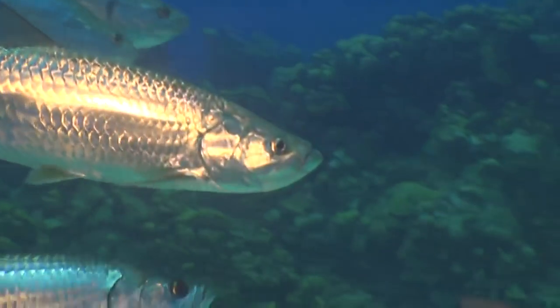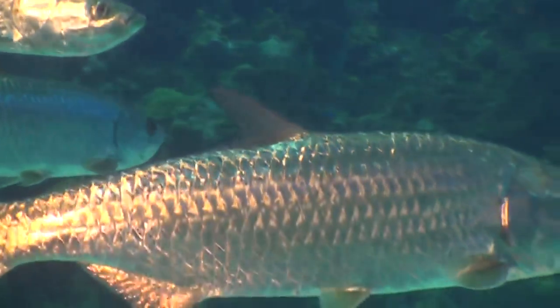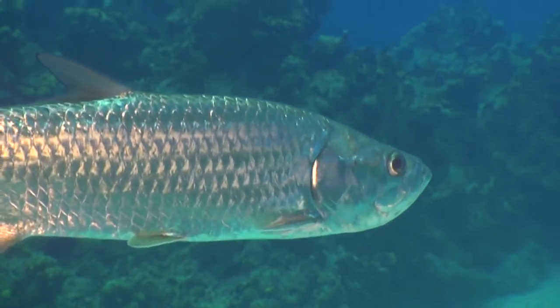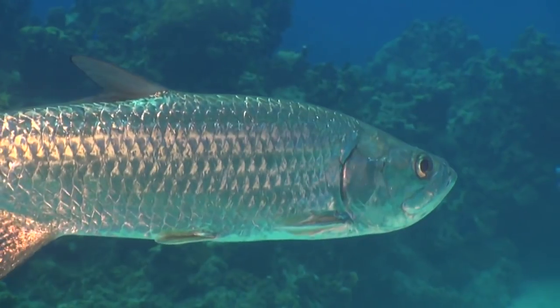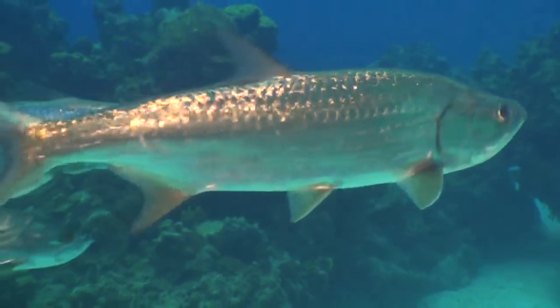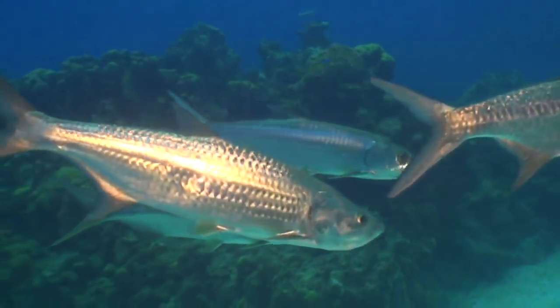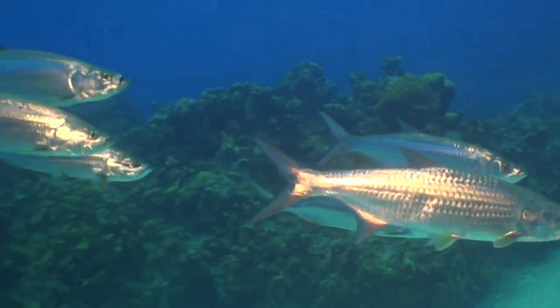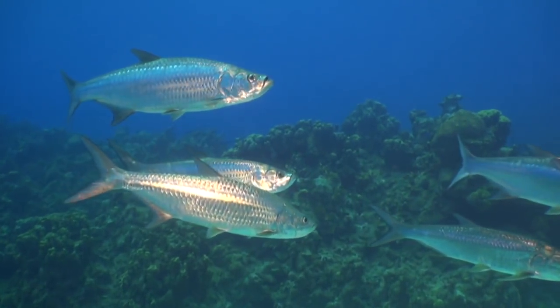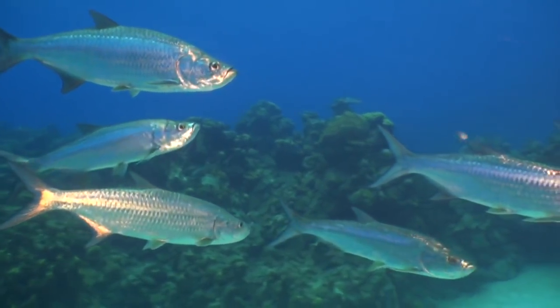So, we have another question about the enemies of the tarpon. What eats them, Pat? What eats tarpon? Well, sharks eat tarpon. And I have even heard, this isn't actually scientific evidence, but anecdotal evidence, that tarpons will eat their young sometimes. So they can cannibalize smaller tarpons.